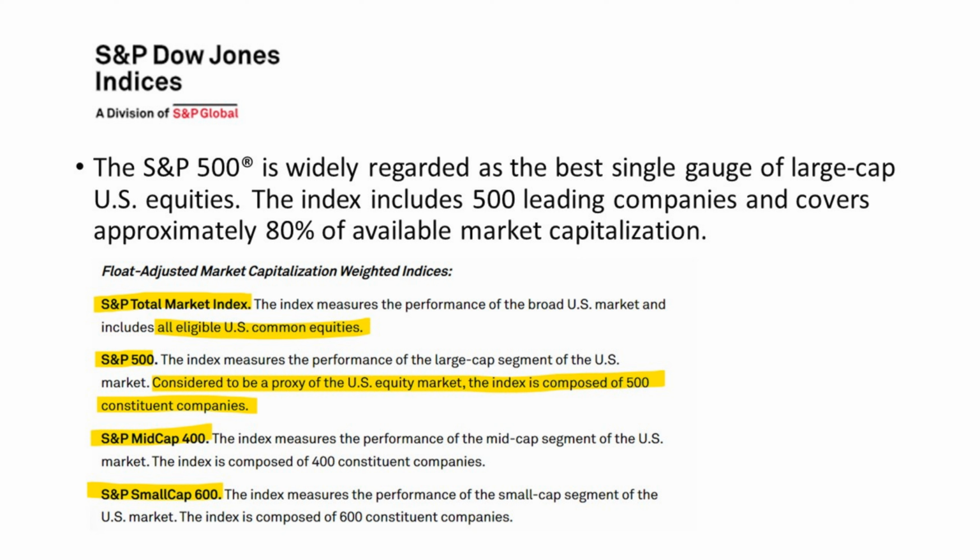Now, S&P also provides a whole slew of indices. You can see here the S&P Total Market Index. That's the same as MSCI USA IMI. It's all eligible U.S. common equities. Then you have the S&P 500, S&P Mid Cap 400, Small Cap 600. So the S&P 500 is a tremendous brand. We're going to talk about that.